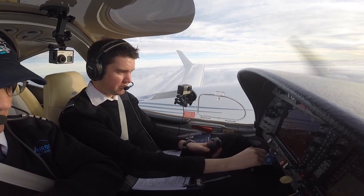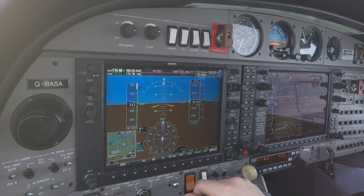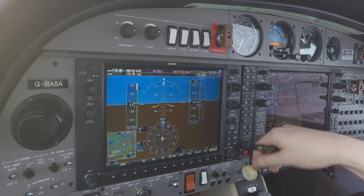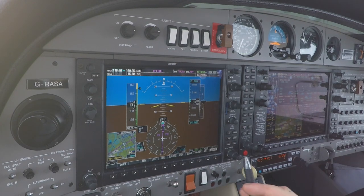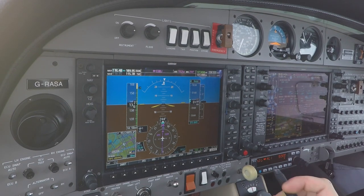Good afternoon, it's 24 Papa Echo, climbing flight level 120, radar heading 015. Easy 24 Papa Echo, hello, climb flight level 160. Climb flight level 160, easy 24 Papa Echo.